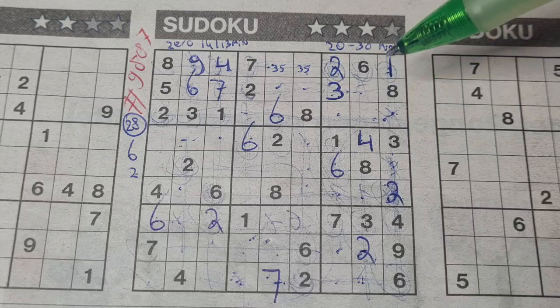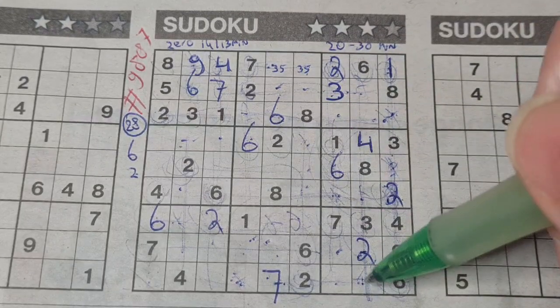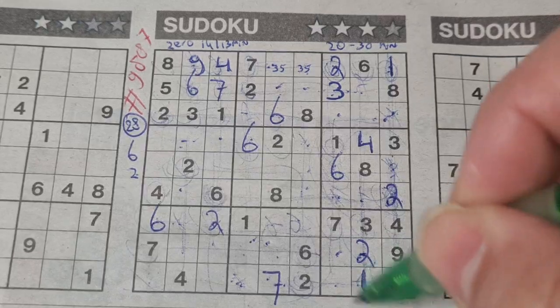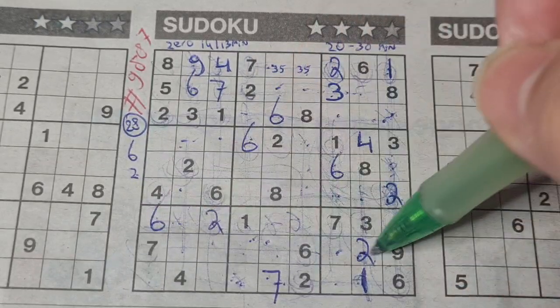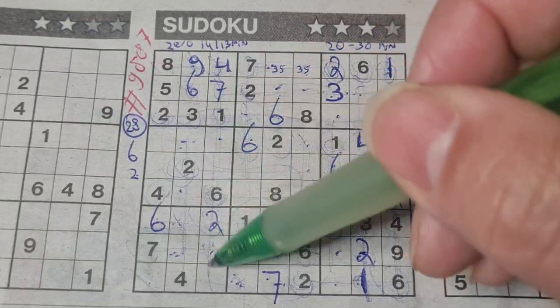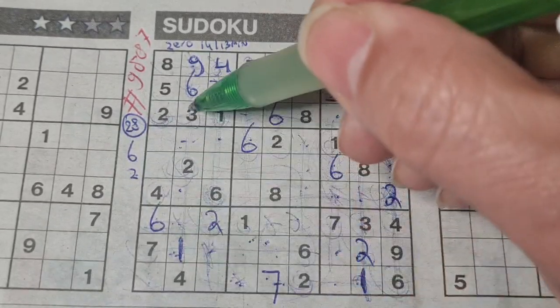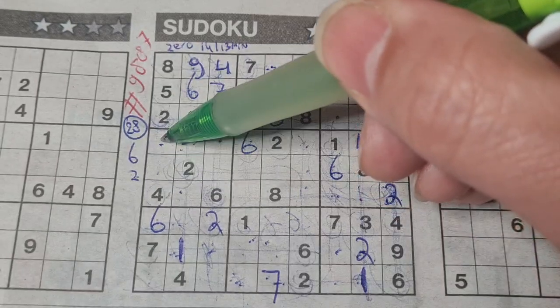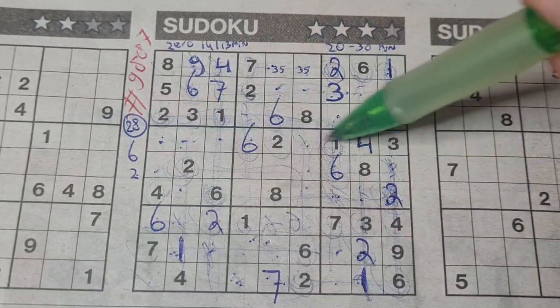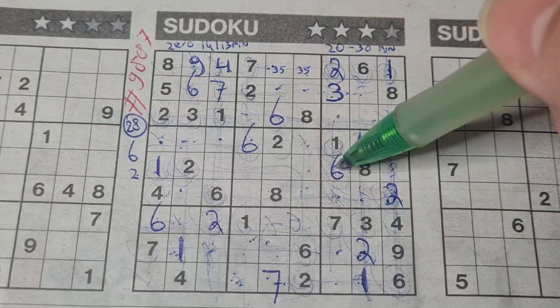Then let me see. 1 in this column, 1 in the last column, so the column between. The only place for 1 should be there. 1 in the last row, 1 in that row, so the row between. The only 2 places for 1 should be here or there. We have 1 in the third column, no 1 there. 1 should be here. 1 in the third column, 1 in the second column, so the first column. The only 2 places left for the 1 should be here or there. We have 1 in this row, no 1 there. 1 should be here.